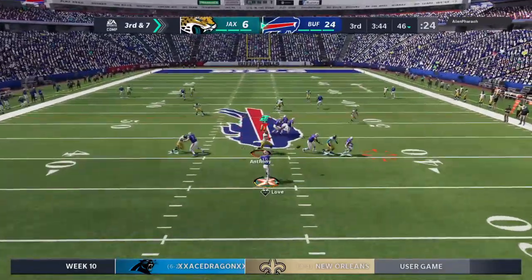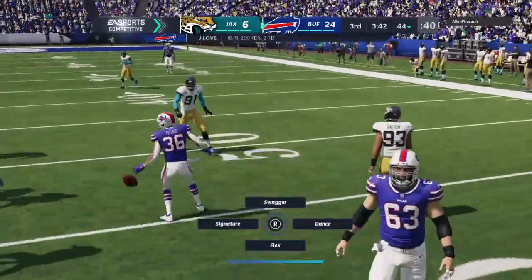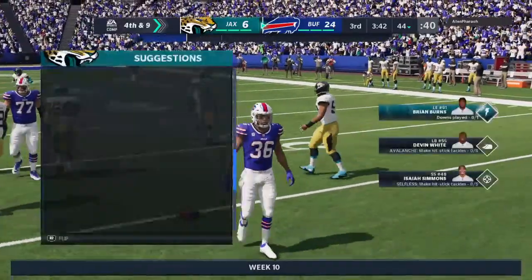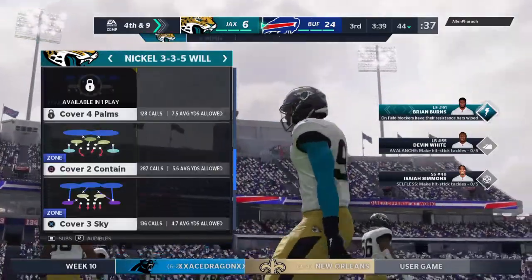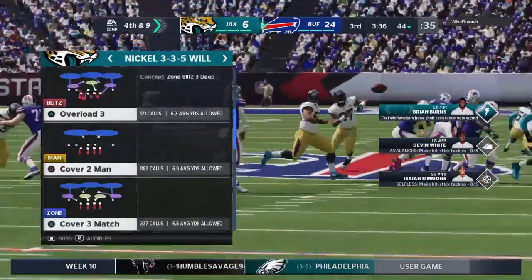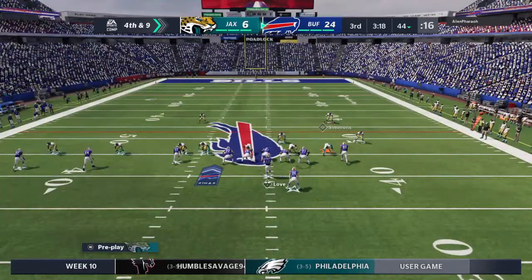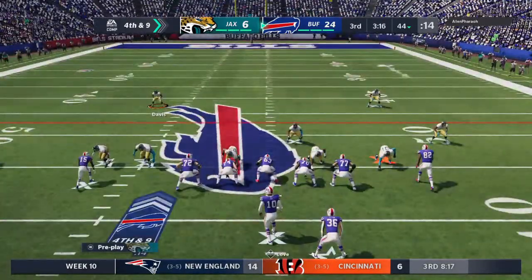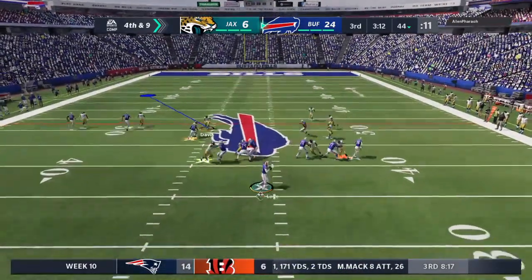On 3rd down, Love. Oh, it's a screen pass. That's complete. And he got blown up. Losing yardage on the play back at the 44. We're always talking about the athleticism we see from these guys on the field. How about the intelligence as well? He recognized that there was a screen pass on that one, broke off his pass rush, and got back to tackle the running back. That's great scouting and great reaction.